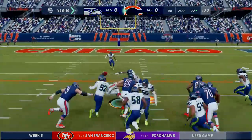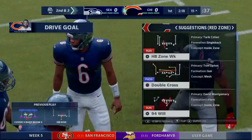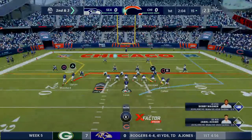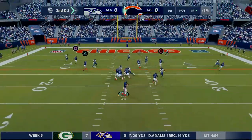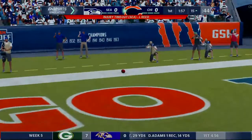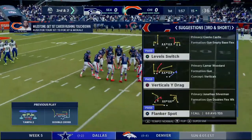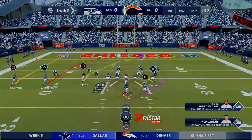They'll run on first down. It's Peters. It's a 7-yard carry to set them up with a 2nd and 3. A 7-yard pickup brings up 2nd and 3 on the Seahawks' 15-yard line. Out of the shotgun, it's Love. And he fires one incomplete. So the incomplete pass on the last play, and that leads us to a 3rd and 3.